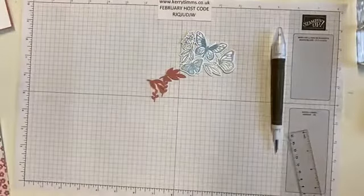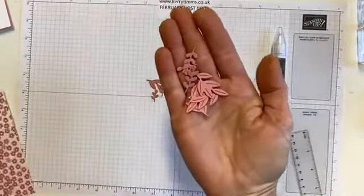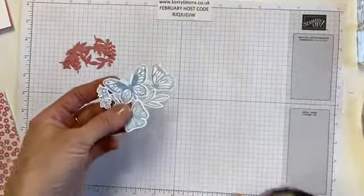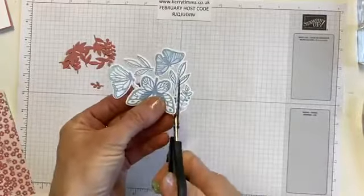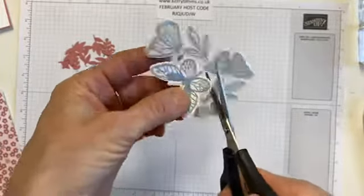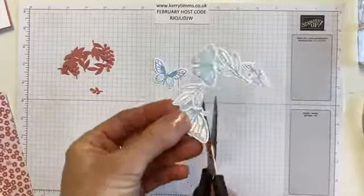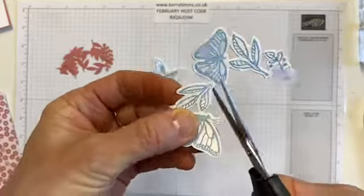So let's get rid of that mat and bring in the other pieces that I cut ahead of time. While I'm here, got Tombow on me, I don't know how, because I haven't used any. I was crafting earlier. Let's just trim out all three butterflies. I'm not using any of the leaves today, but I'm just cutting to create a nice, neat edge, no sharp edges. Can you see how sharp that is? I'm just going to neaten that up a little.